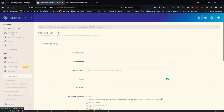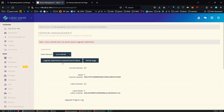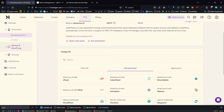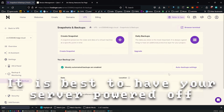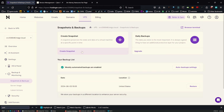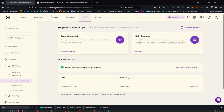One more thing I'll mention before we leave here is up on the top, you do have your version management. And you can see here it says, oh, we can update this. Before I update my Cyberpanel, I always come back over to Hostinger, scroll down till you see backup and monitoring, click on snapshots and backup, and make a snapshot. So just come down here, you got your auto backup turned on, but we can click right here and create a snapshot. Let that finish before you do anything. That way you can click on restore to restore your backup if anything goes wrong. Always do this. Always, always, always.